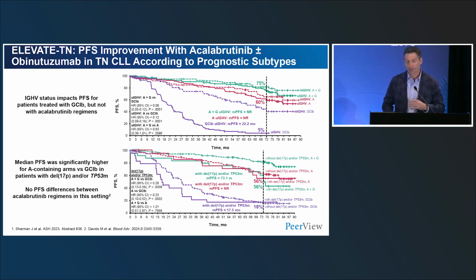However, at the bottom, these are the curves for patients with TP53 aberration. And it's probably a little hard to see, but the progression-free survival is actually nearly identical in patients who got acala-obin or acala monotherapy if they have TP53 aberrant disease. So this suggests we should not be adding obin for the patients with high-risk disease, but for patients who don't have high-risk disease, it's a consideration.